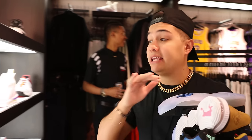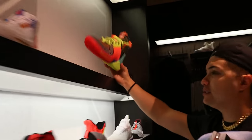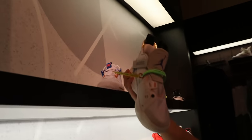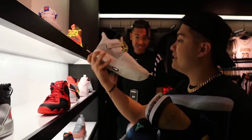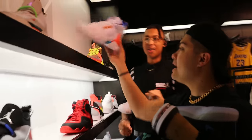Last but not least for Nike, we gotta get some Russell Westbrooks, bro. This colorway, I don't know, it's a little too crazy for me. I probably wouldn't be able to rock this with anything. Honestly, it's way too crazy. Are these Westbrooks right here? Nah, bro, that's a Jordan 33. Oh, this is a Jordan 33? What in the world, bro? This is, yeah, this is kind of weird, bro. I don't know about the Jordan 33, but yeah, I feel like.